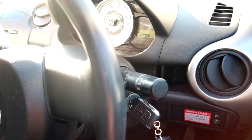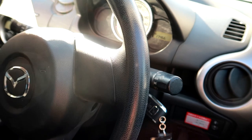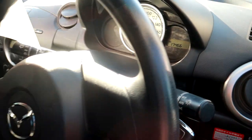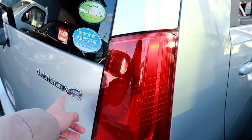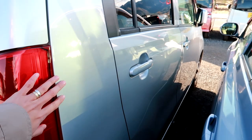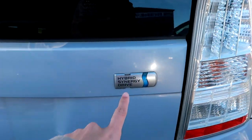The mileage is 17,466. I'm not sure, that's what it says there. I don't know if that's the mileage though. I used to have a rental car and I drove a Wagon R. This one is really fuel efficient and this is also strong. This car here is hybrid.